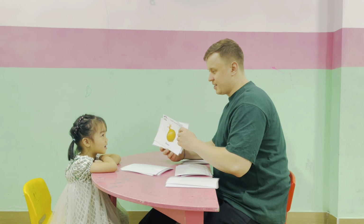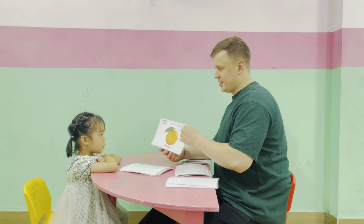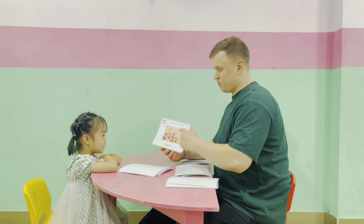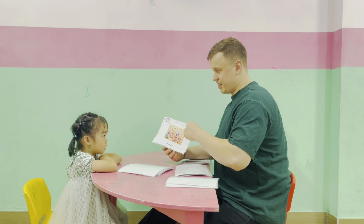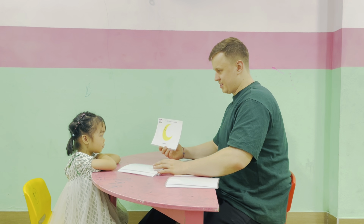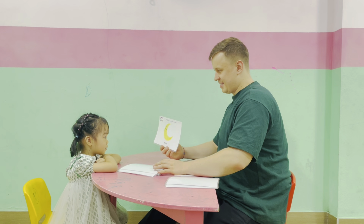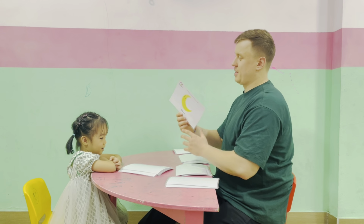Onion. It's an orange. What are they? Number one. They are numbers. It's a moon. Moon. Okay. Mm-hmm.